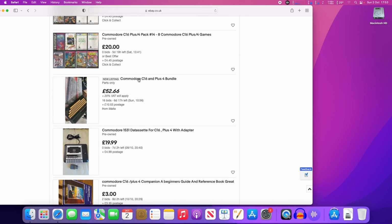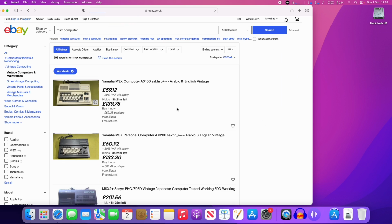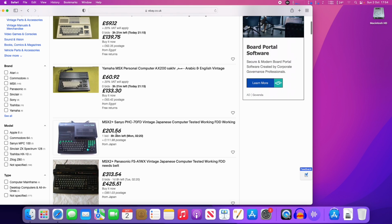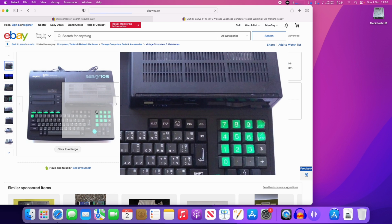Oh, right. Okay, well, I've got a Maltese C16 and Plus 4 bundle there. Are there really no MSXs on this evening? Oh, no, okay. Oh, we get the usual suspects from Egypt that are always here. Oh, look at this. Look at the state of that. Oh my. It's from Japan. Look at that.